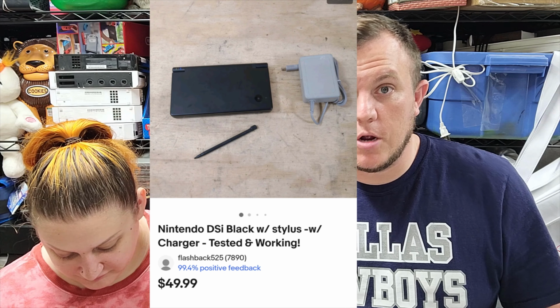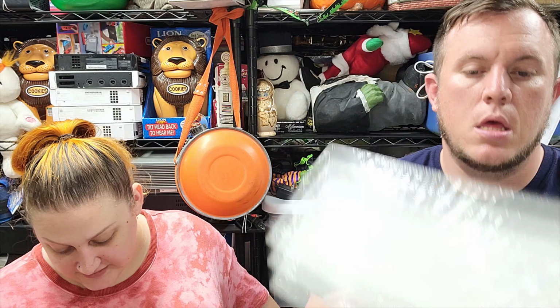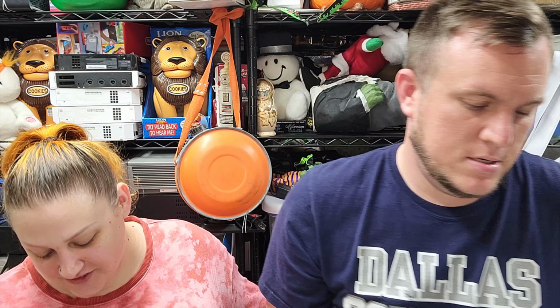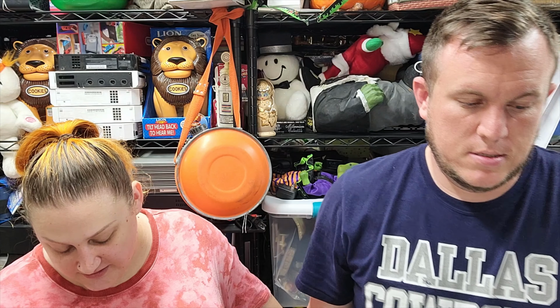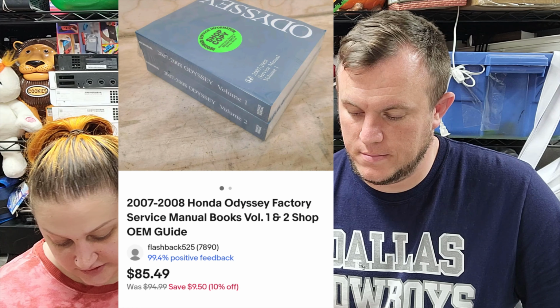Yeah, and that one was listed last night. Already sold. Crazy. Then a $700 manual buy, we get this beefy one. This one is one of the bigger ones. Well, it's actually 2, but it's one of the bigger sets. This is a 2007 to 2008 Honda Odyssey service manual, volume 1 and 2. Sold for almost $86 shipped.